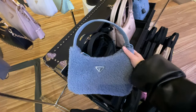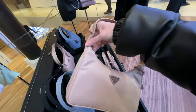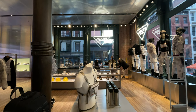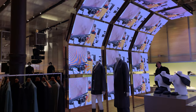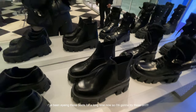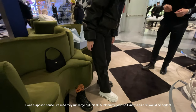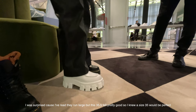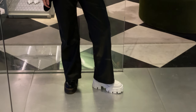Jaywalk. Oh wow. I mean, this color is cute too. Where'd you go? Oh. Yeah, I like them. They look so cute.